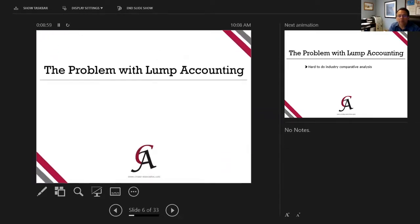Some of the problems with lump accounting: it's hard to do industry comparative analysis. Yes, you could sit there and add up this number, add up that number, divide by that number, and get to where we need to go. But it's a lot better, especially if you want to do it in 10 minutes every month, to have those numbers already broken out in the categories.